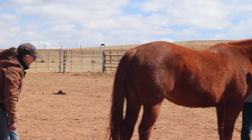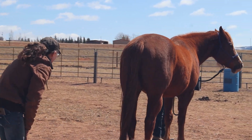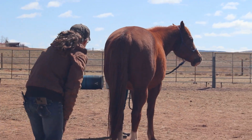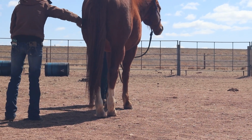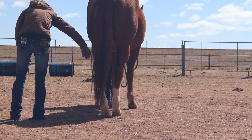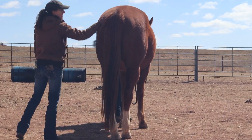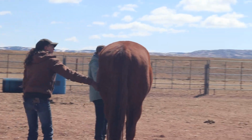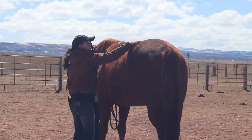Looking at him from behind, you can see that twist in the left hind. So that makes me wonder a little about any history of injury and how he was worked. Again, I want to see him move to see any effects from that. And then coming this side, again, just touching all over to make sure.